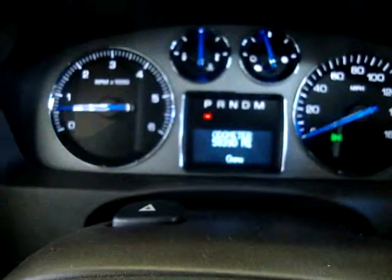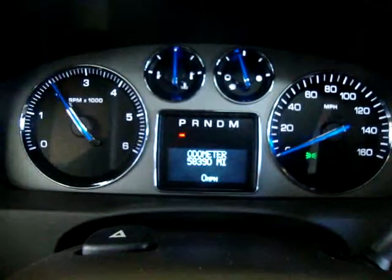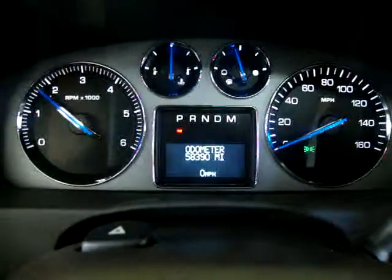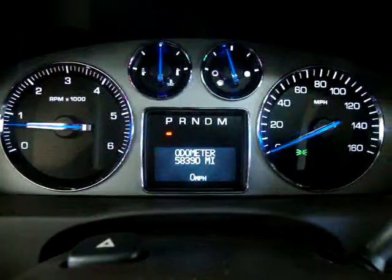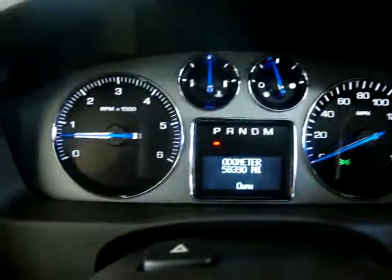Another thing is pay attention to this dial right here. Okay, the car is running right now. I'm going to rev the car. And the reason I'm doing that is so you can see that there are no lights on whatsoever. There's no check engine light on, no airbag light on, no maintenance due soon, no anything. Everything's working to perfection, okay?